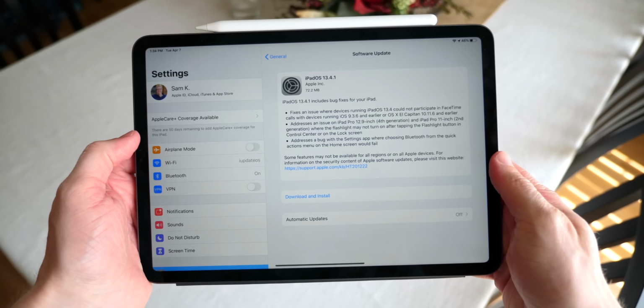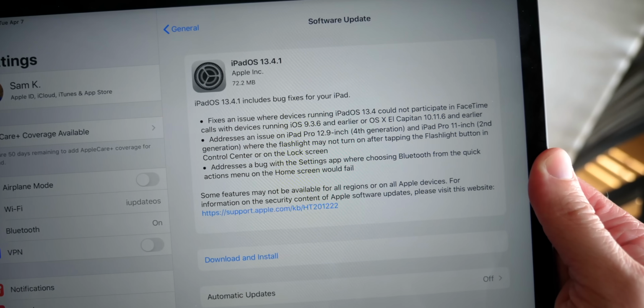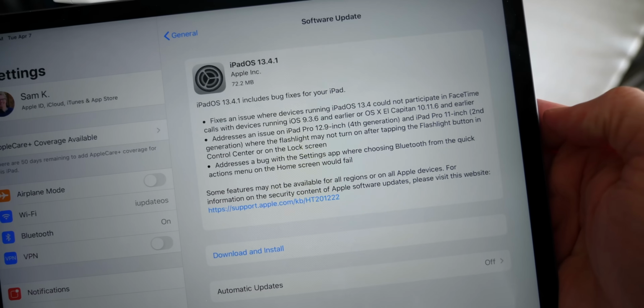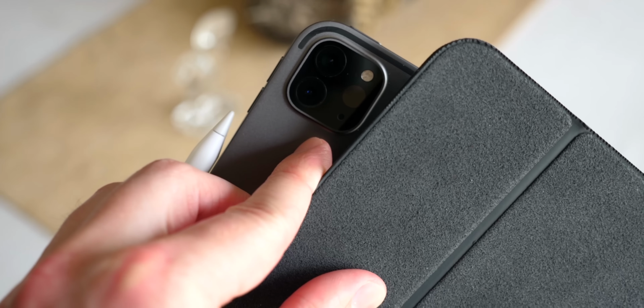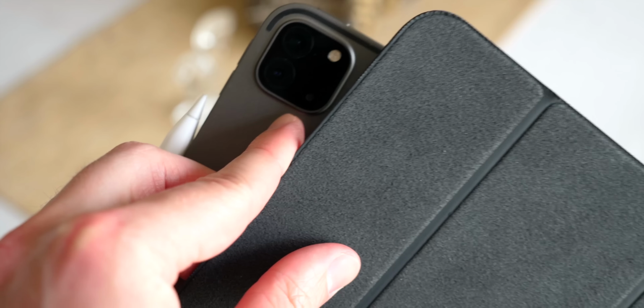First up, starting over on the iPad, the first and last change on here are identical. So there's a FaceTime fix I want to talk about and a Bluetooth fix. But in the middle here, if you bought one of the newest iPad Pros, I'm talking about one of these with the crazy LiDAR sensor on it, there is a special fix for you.